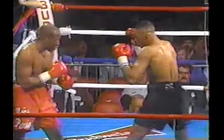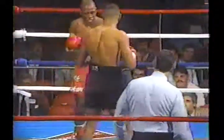Now he can flick that jab. He can keep him honest with that. Set up the right hand if need be. And go straight down the middle with a different angle.